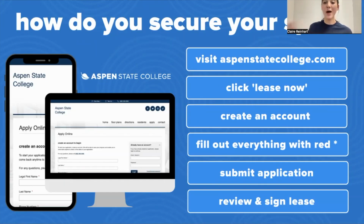So how do you secure your spot here at Aspen? All you have to do is visit our website. It's aspenstatecollege.com. Then you'll click lease down in the top right corner, which will take you to a page to create your account. Once you either create your account or log in if you've already got one, all you have to do is fill out everything with the red asterisk. If it doesn't have that, you can skip it, no worries. You can kind of save some time that way.